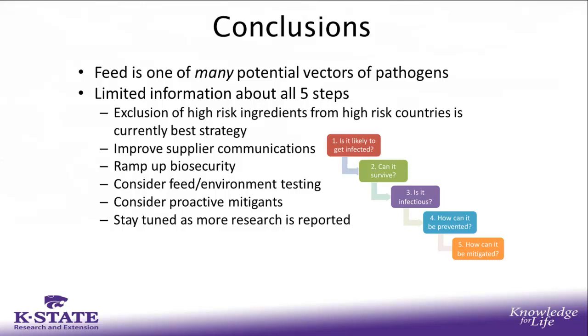We believe that our recommendations would be to exclude high-risk ingredients from high-risk countries as our current best strategy, as well as improve supplier communications to understand where our feed and feed ingredients are being originated and sourced from. We advocate ramping up our biosecurity measures on both the feed mill as well as transportation and on the farm level, as well as considering feed or environmental testing, as well as considering proactive mitigants. At this time, as we mentioned, we don't have the specific data to make these recommendations. However, we do have a lot of research ongoing, great research, and please stay tuned as we do learn more, and hopefully in the future we can make some more specific recommendations.